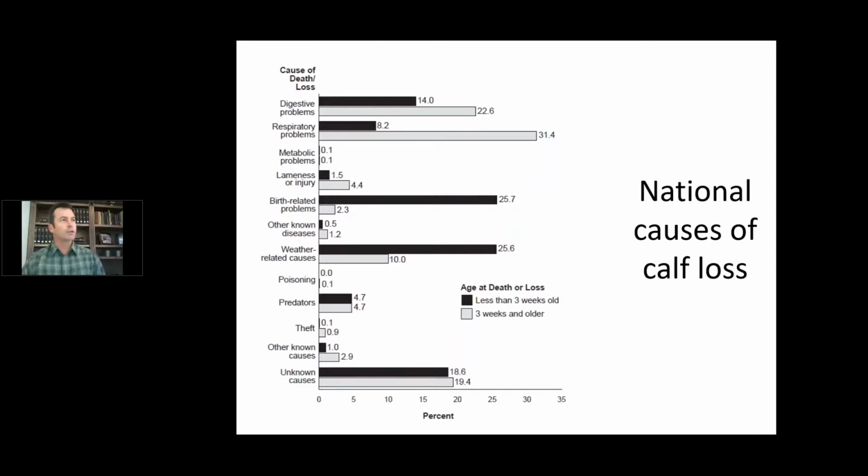Some of the causes that have been reported as most common by the national statistics have been things like digestive problems, respiratory problems. Birth-related problems is a really big one, and you can think about that. You're all on ranches, you know what young cows and first-time breeders are like. That's where you'll have a lot of these birth-related problems. Let's call it stochastic or unusual conditions, so weather-related causes, freezes, droughts, floods at the time of birth and around those cattle have been documented causing a lot of the calf loss nationally. Predators are here too, so about 4 to 5% of calf loss is caused by predators nationally.